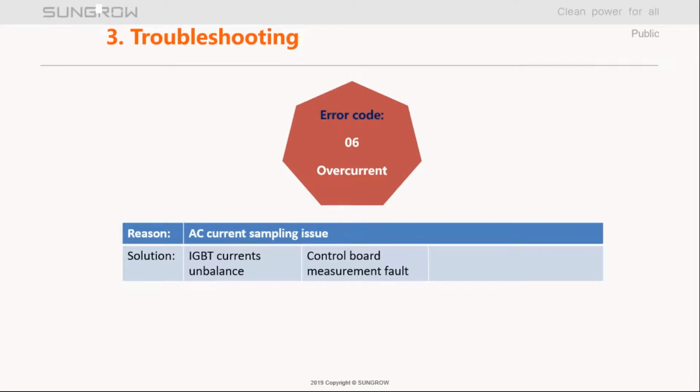Again, overcurrent. There are multiple reasons and multiple failures for overcurrent as well. In most cases, the IGBT has sensed the unbalancing or the overcurrent on the AC side. In that case, the IGBT has tripped or the inverter has tripped, or it can be a measurement issue as well, where the measurement card of the inverter has some issue. In that case, it can also show the overcurrent in the inverter and can trip on 0.6.